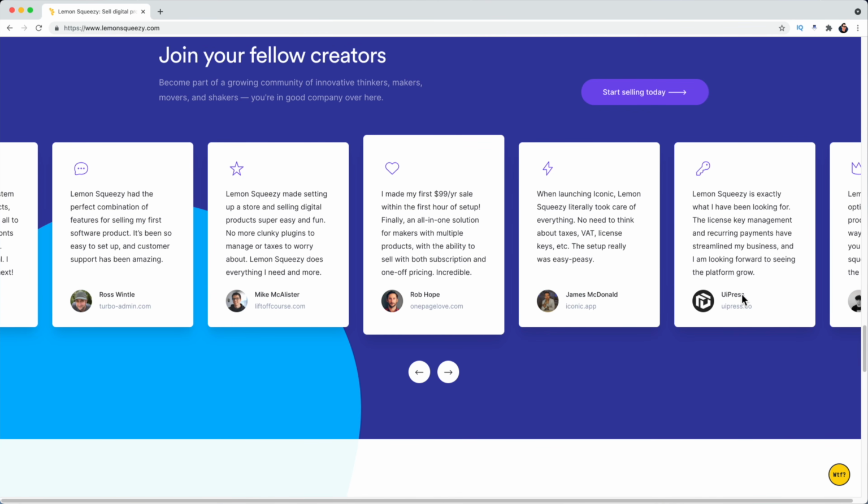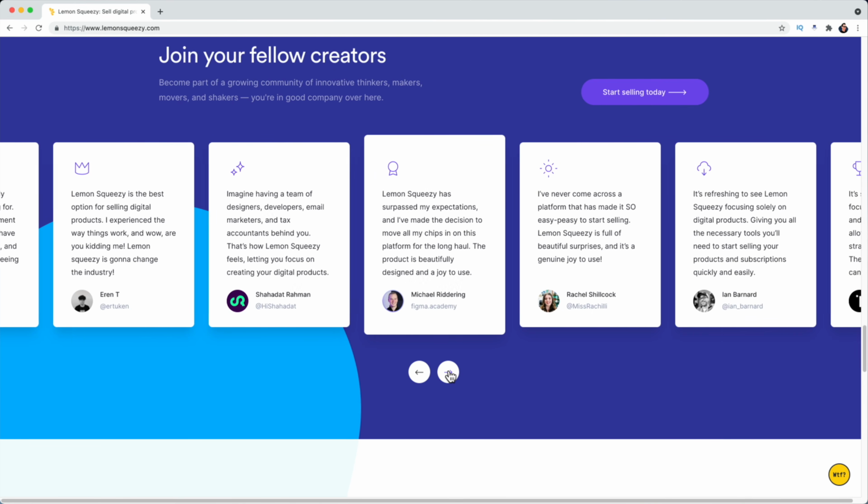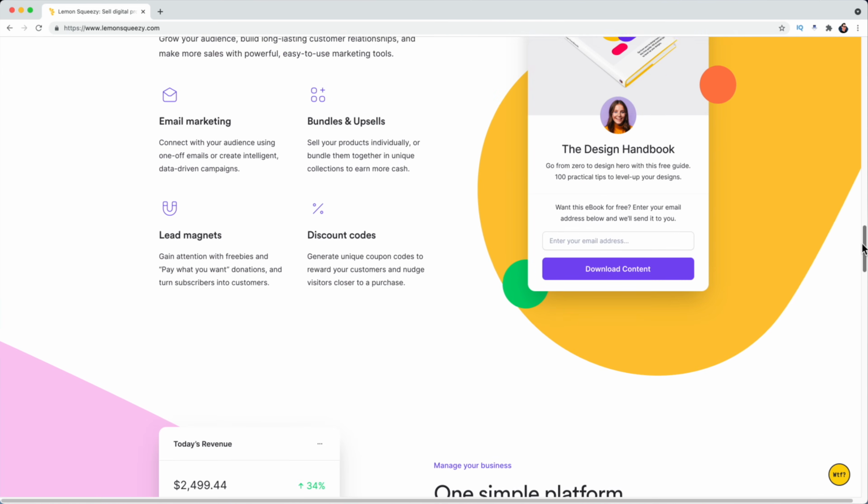You can see they've got a ton of testimonials here already, even though it's very early on in the product. I've got to say, I like the design of this page. Particularly, I think they have some fairly decent copy. They're not just talking about features, they're explaining the benefits of the features. That is something that I see a lot of software companies making a mistake with.